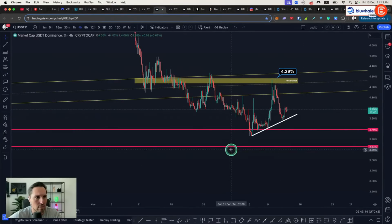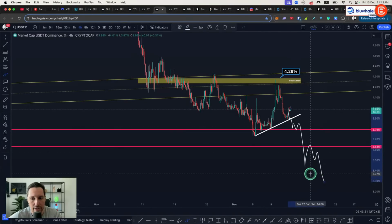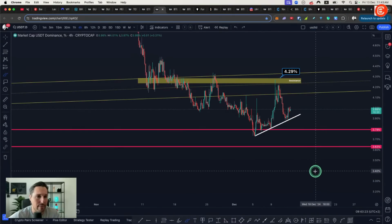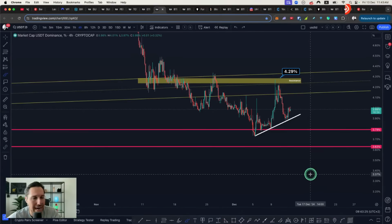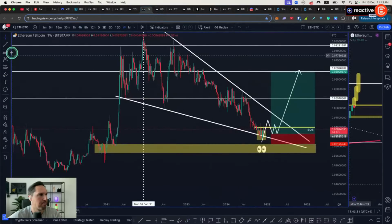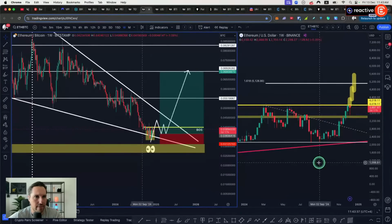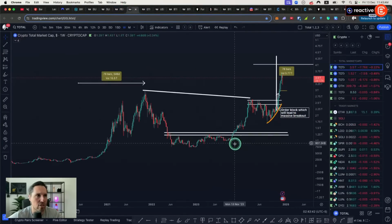USDT dominance as well, same thing. You have this little trend line over here, but as soon as you start to break below that trend line, that should get things running down quickly. Remember, this is money flowing then out of Bitcoin, money flowing out of the Tether dominance and moving into the altcoin sector, right? Okay. ETH as well, ETH BTC looking pretty decent over here. ETH needs to break and close above 4,000, and then you'll get this parabolic advancement. Really not many changes over there.